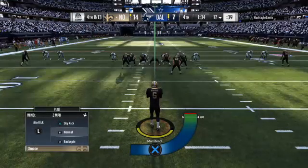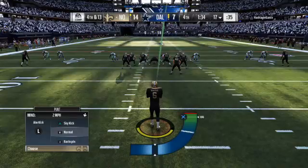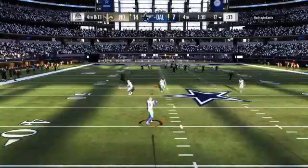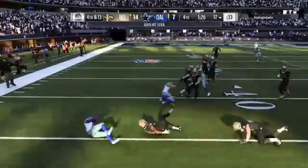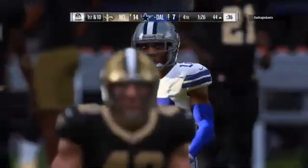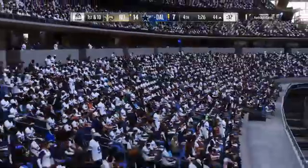Here's Thomas Morstead now, standing just outside his own goal line. Here's Austin. Powers ahead at the 45. So a change of possession here on the punt. And the Cowboys are going to take over in great position here with a 1st and 10. And now Dallas gets set to take the field.